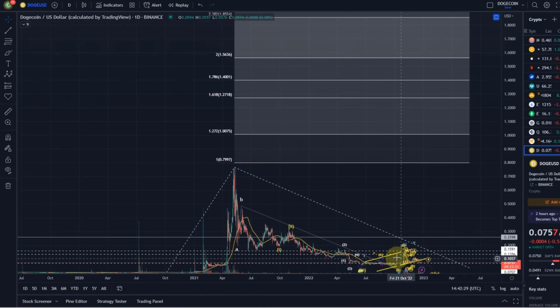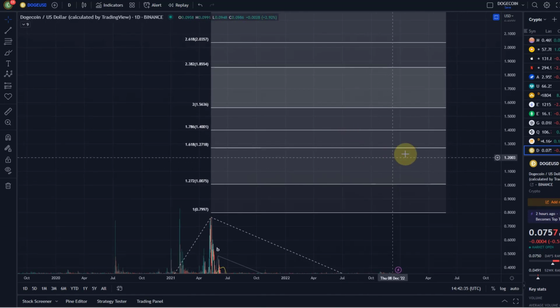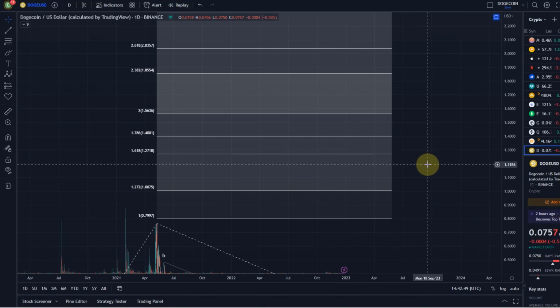But let's assume this is the count and we are going to recover and move up in a third wave in the next bull run. We can reach prices of at least the 1.618 Fibonacci extension level, which is at $1.27, possibly even $1.56. That would only be the wave 3. So that is the target range for the third wave. We would then look at a wave 4 to the downside and the wave 5 to the upside, and that could even reach the $2 level.